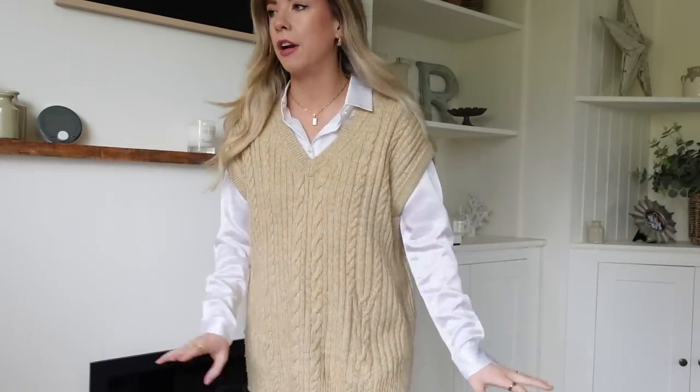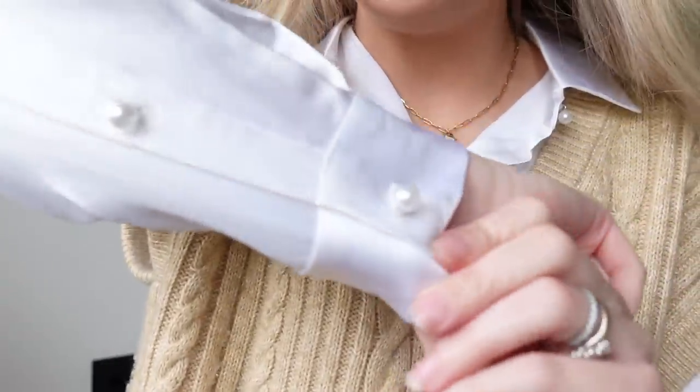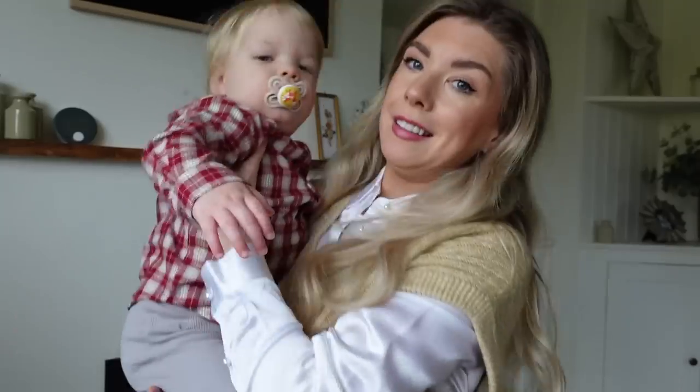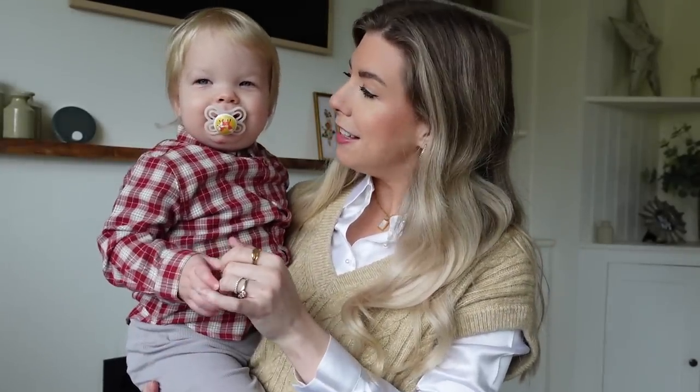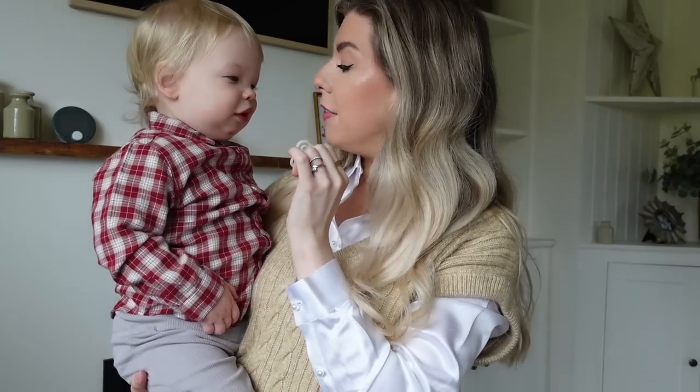Finley's just destroying the room. Look at this, it's just so pretty. Look at the detail. So it's got the little pearly cuffs. And this little guy's got a shirt on. Are you ready to go to the decorative living fair, sir? Let's take this out. Are you ready to go to the decorative living fair?